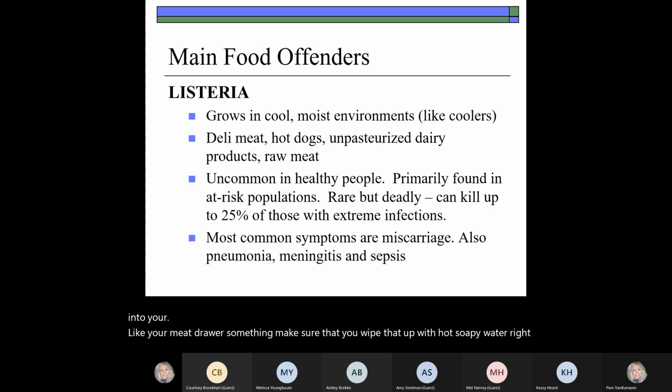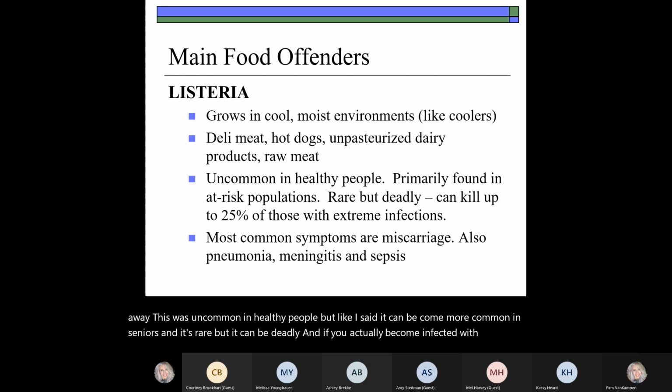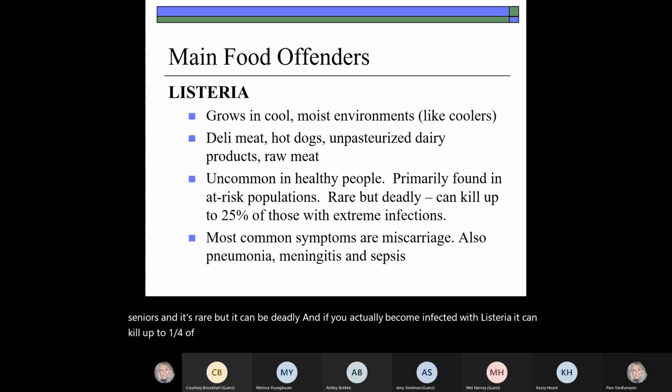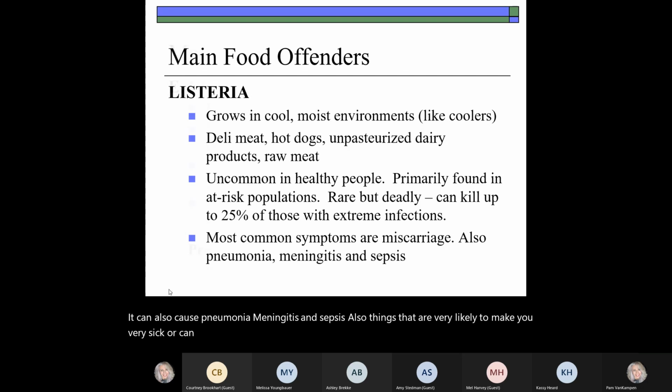This one's uncommon in healthy people, but like I said, it can be more common in seniors, and it's rare, but it can be deadly. If you actually become infected with listeria, it can kill up to 1/4 of those people who become infected, in extreme cases. It can also cause pneumonia, meningitis, and sepsis, things that are very likely to make you very sick or can be fatal.